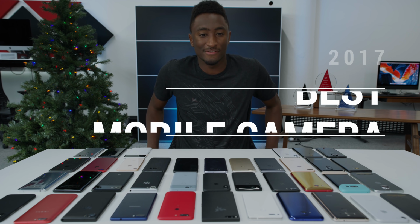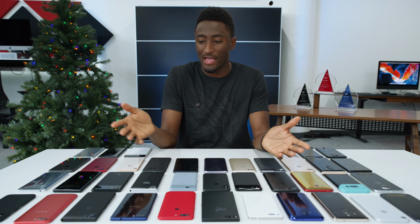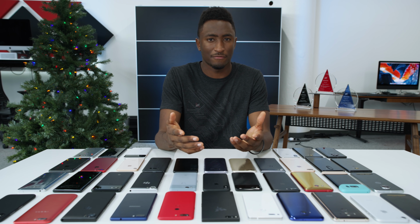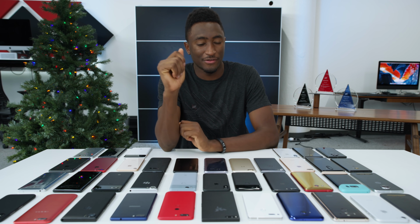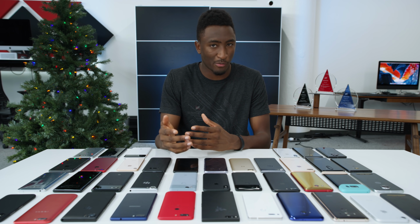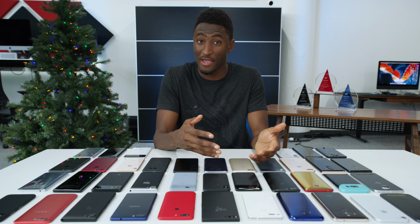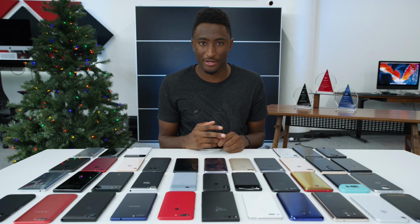So the next category is Best Camera. This was a good one this year. Obviously, everyone here on this desk has a camera on the back, and most people take most of the photos in their life with their smartphone camera. And the winner for this year, this category, actually took such good photos and videos that it spoiled me to the point where I didn't want to use some other phones this year because the cameras just didn't stack up. It was that good. They've always been good, but this year it was particularly great.